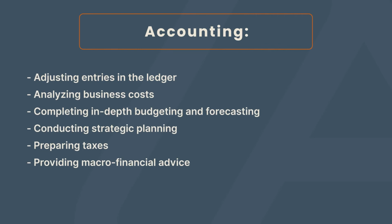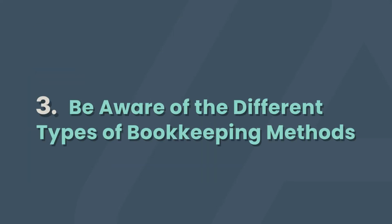Accounting has different responsibilities, which involve adjusting entries in the ledger, analyzing business costs, completing in-depth budgeting and forecasting, conducting strategic planning, preparing taxes, and providing macro financial advice. There are 2 types of bookkeeping methods: cash method and accrual method.